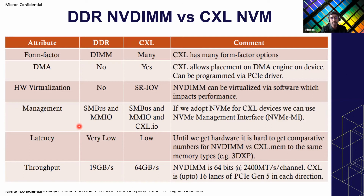When we talk about throughput, the DDR form factors of NVDIMMs today are around 16 Gbps. But if you expand the memory over CXL, you can have a performance throughput of around 64 Gbps.